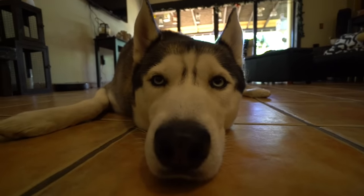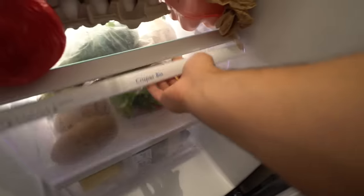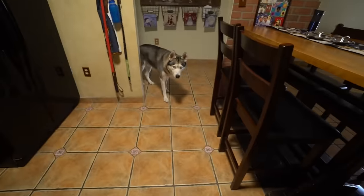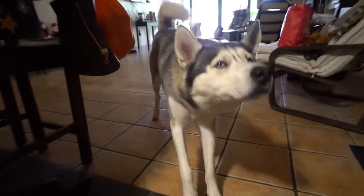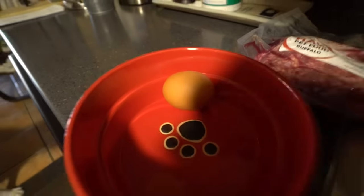Digesting your food, buddy? Huh? Hey, buddy. Look at him waiting to eat again. What do we have for today? Today we got some buffalo and an egg.